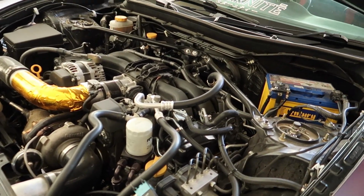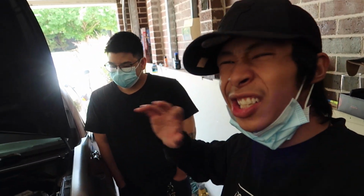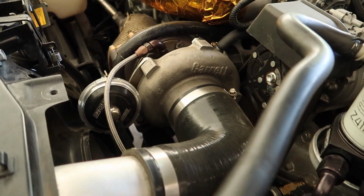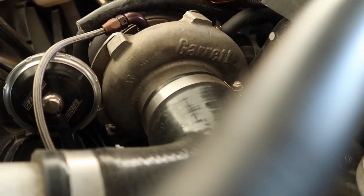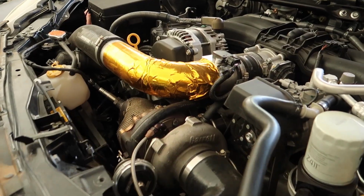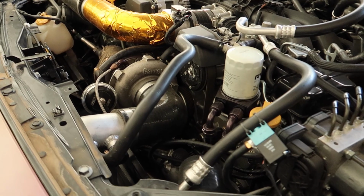Alright guys, so here it is. Here's Hayden's boosted 86 engine bay. A lot of you guys are probably thinking, this guy's talking shit, always calling it boosted. But here's the proof. A big fat eBay turbo. We engraved the Garrett with the CNC machine, so it looks legit. He's getting ready for the Christmas shoot right here. He wrapped it in some Christmas wrapping. But yeah, here it is.